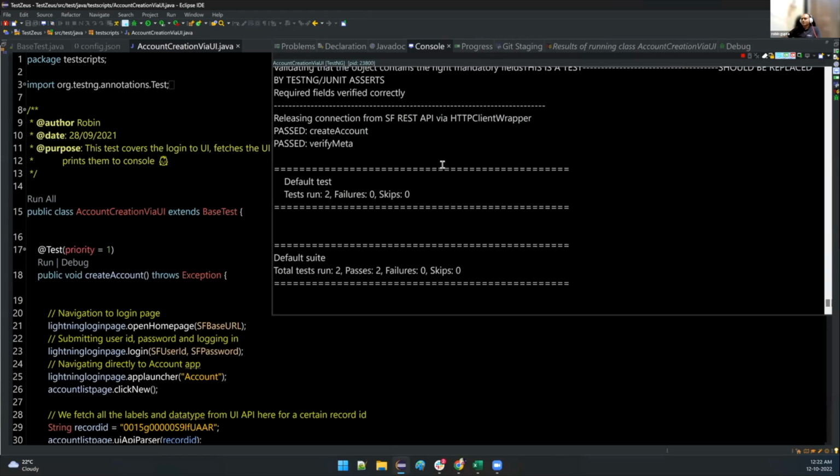Okay. So the whole test, comprising two atomic units, two small test cases, ran very quickly. Now there is this one interesting thing which I want to show over here.